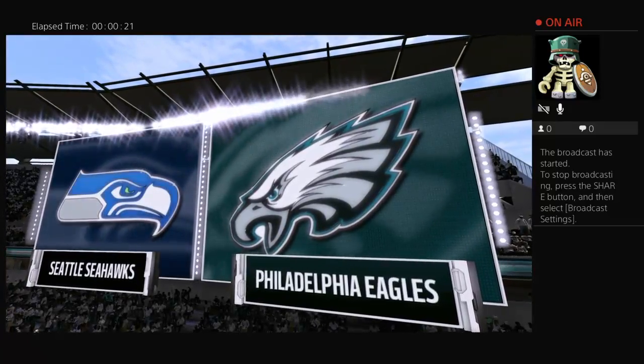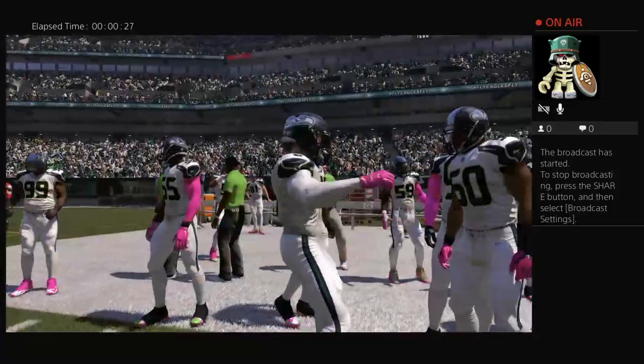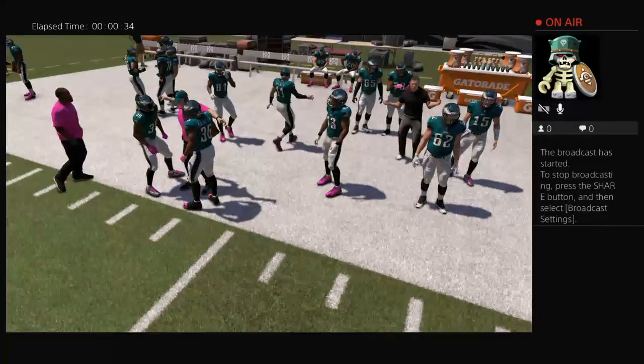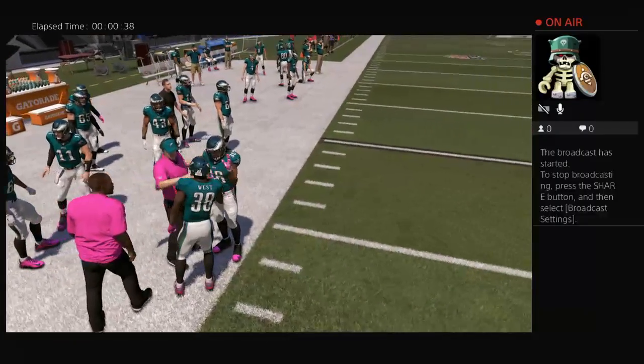It's the NFL on EA Sports as you take a look live there in Philadelphia, PA. Today, we've got a good Week 5 matchup in store here between the Seattle Seahawks and the Philadelphia Eagles. With Charles Davis, I'm Brandon Gaudin.